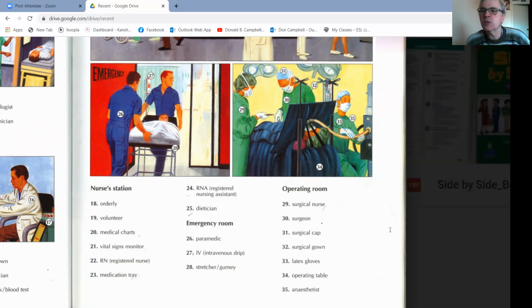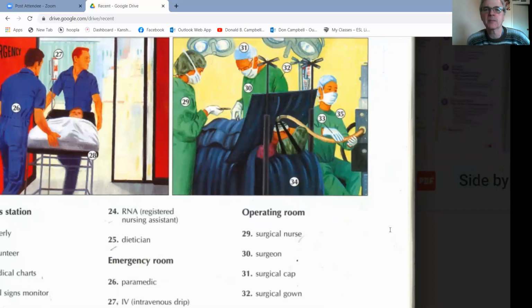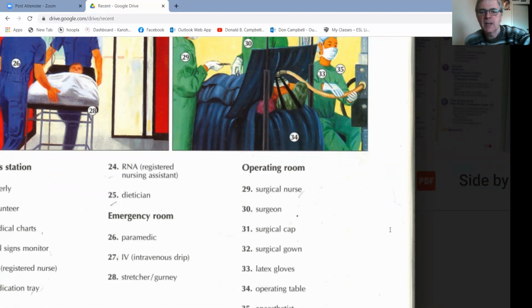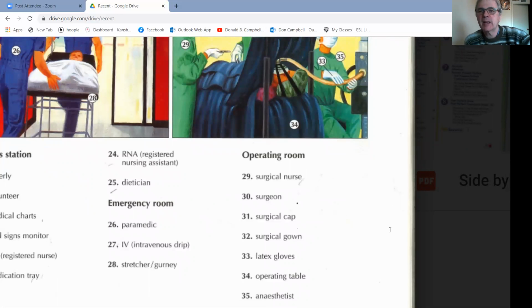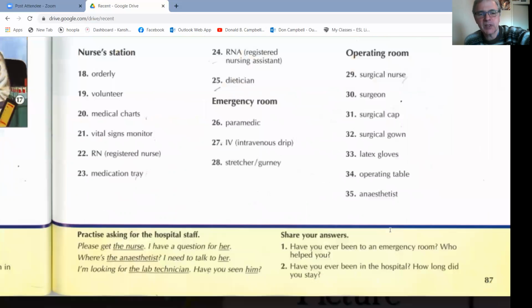Okay, operating room, that's where they do an operation or surgery, where they cut you to help you. So number 29, surgical nurse. Surgical nurse helps with the surgery or the operation. Number 30, surgeon. Surgeon is a special doctor who does operations or surgery. 31, surgical cap, they wear on their head. 32, surgical gown. Surgical means about surgery or for surgery. Number 33, latex gloves to be safe. Number 34, operating table. Number 35, anesthetist. They give you the anesthetic so you sleep when they are doing the big surgery. Anesthetist or sometimes anesthesiologist. Two words that mean the same thing.